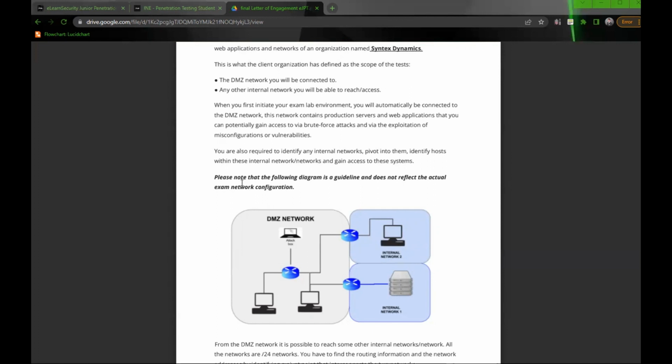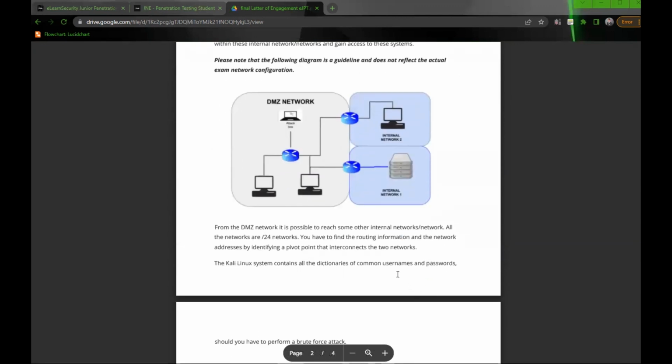Please note that the following diagram is a guide and does not reflect the actual exam network configuration. So you have the DMZ network, exploit, I don't know, what is it, like a public-facing web server, and then from there you'll pivot into the internal network and internal web servers.